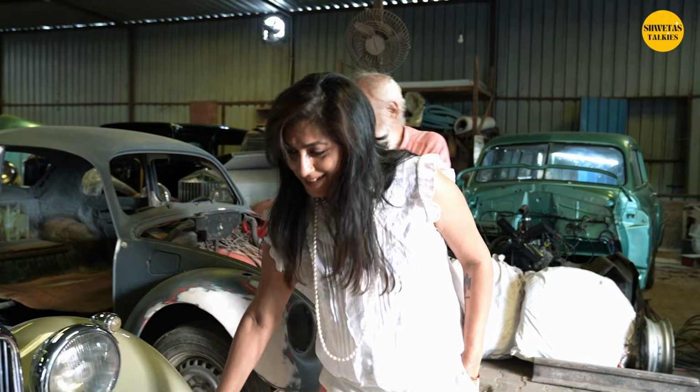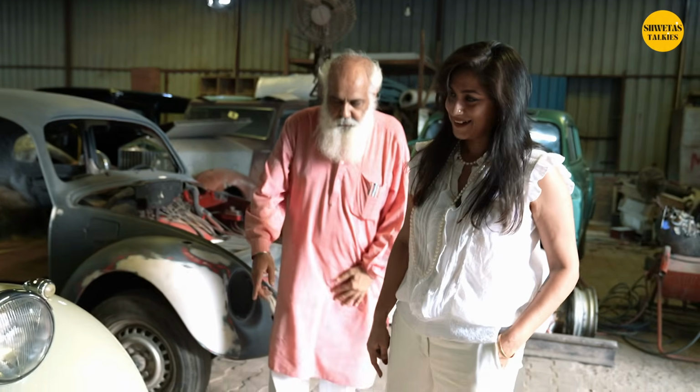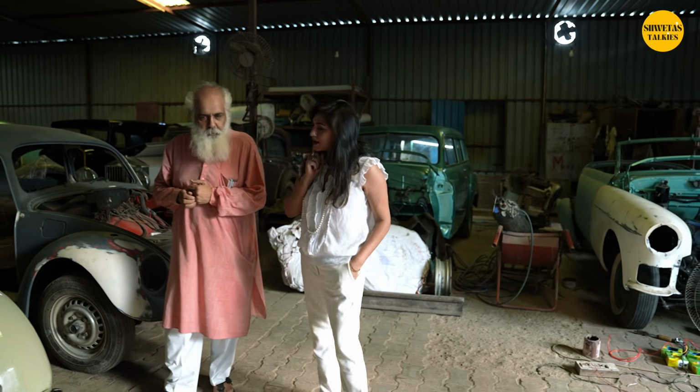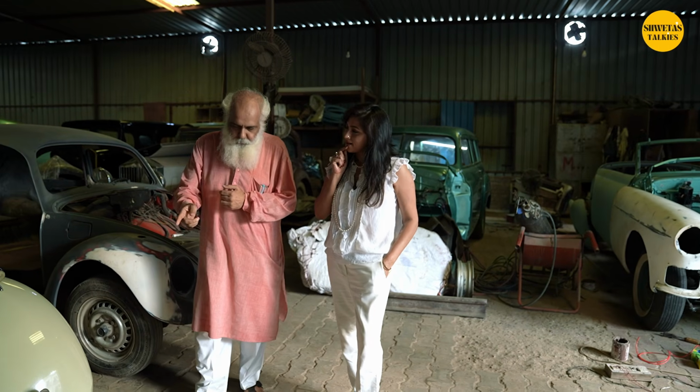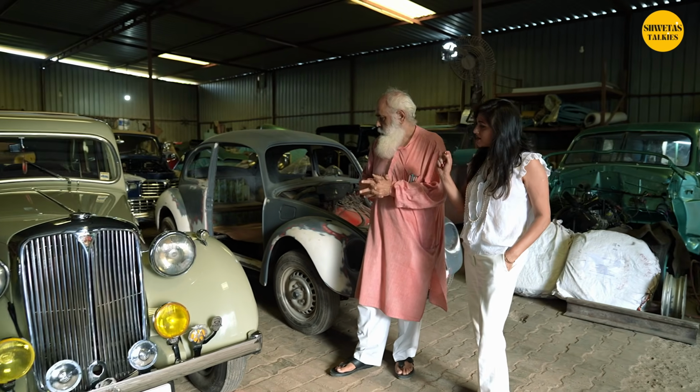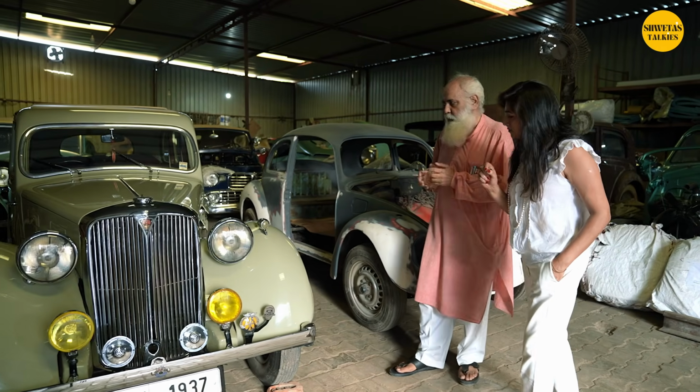Why do they say Jack Daniel? Jack Daniel, because this was a rally which happened very long ago. And he picked it up from there. So this badge was given there and he must have put it on the car. And this is a 1937? 1947. I love the wheels though.